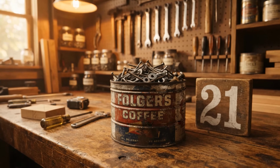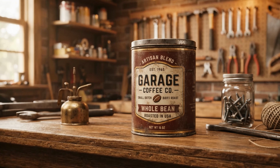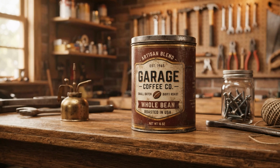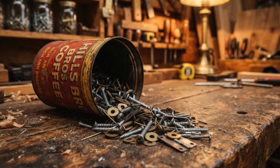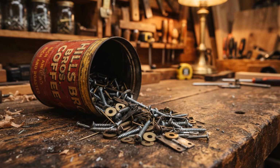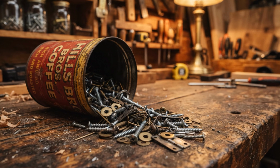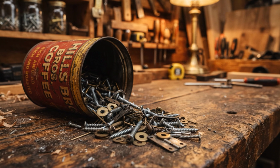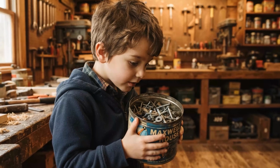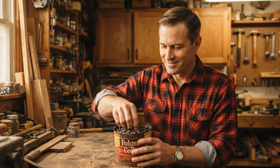Number 21. The coffee can hardware bank. Every old garage had at least one coffee can that weighed more than it looked. Inside were screws, washers, brads, old hinges, odd bolts, drawer pulls, hooks, nuts, thumbtacks, furniture glides, and little metal things no one could name until the exact day they were needed. To a child, it looked like junk. To a father, it was a parts department.